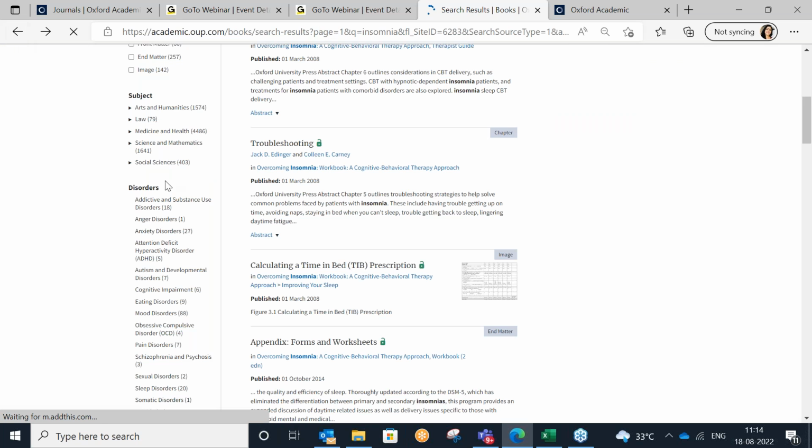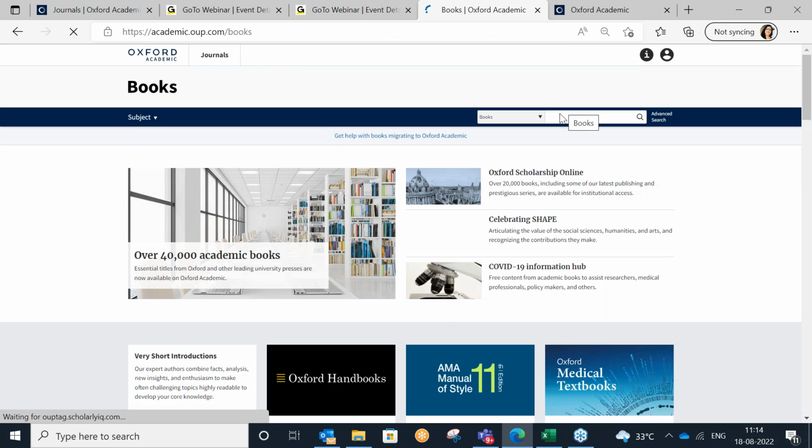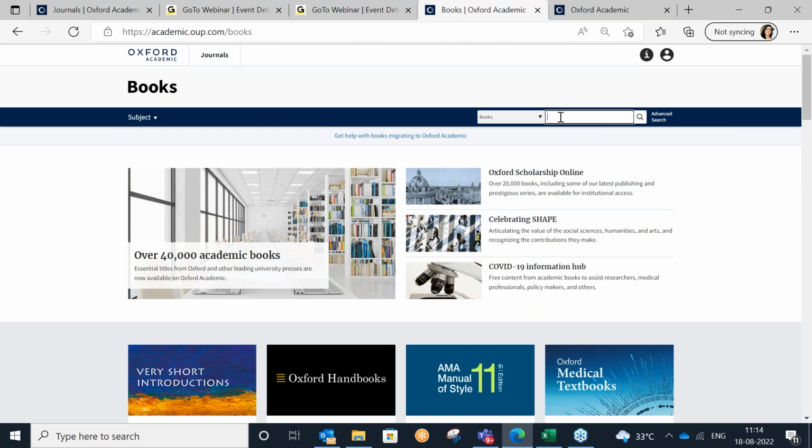I'd like to choose, now. Let's say I'm looking for something like cyber crime. Please remember, whenever you look for more than one word, always put it in quotation marks. Otherwise, it will look for cyber separately and crime separately, and your number of searches will be much more. So let's look for cyber crime.